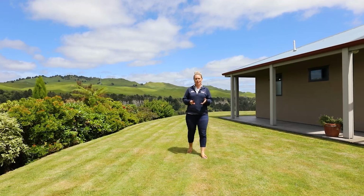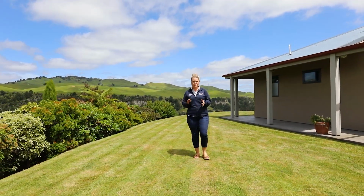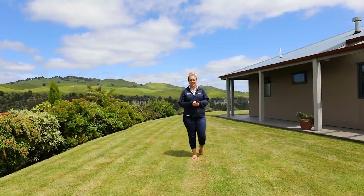So as well as this lovely home, the manager's house is just down the driveway, 3 bedroom and only 13 years old.